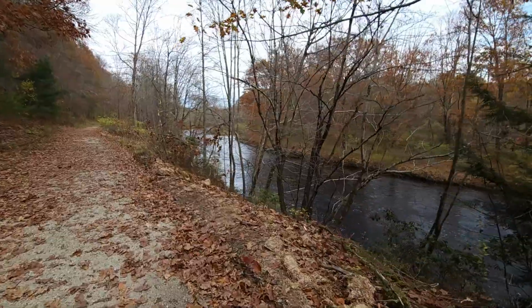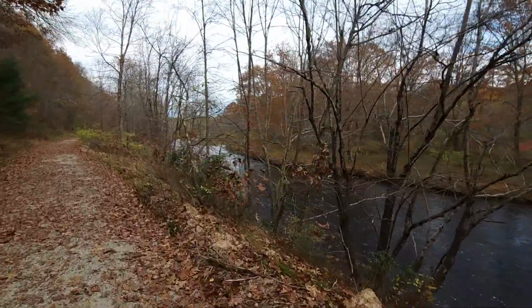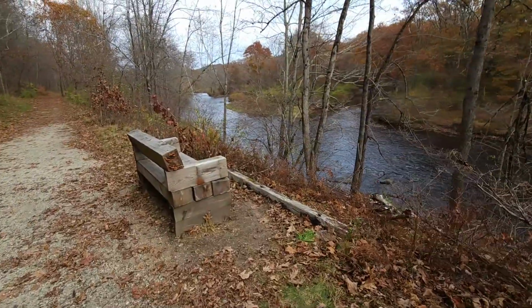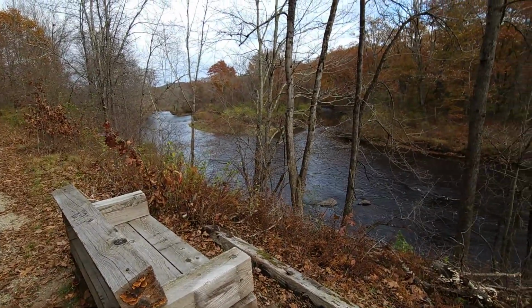Well, we can start to see the Ware River here. It just popped out once we got past that field. But that's pretty good that it follows here. We get to see a little change of scenery along the river.